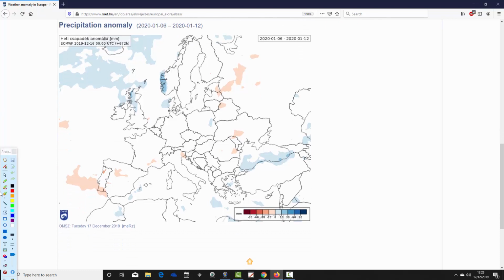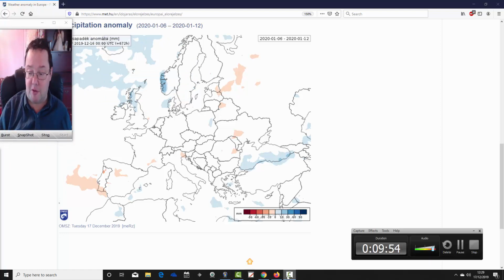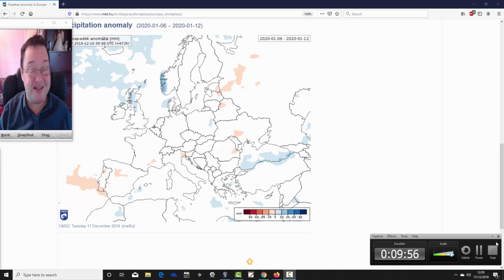Precipitation-wise, also very weak signals. It looks wetter than average here across the very far north, so to the north of the UK, to Iceland. It's wetter than average there, probably bringing the jet stream through to the far north of Europe. Otherwise, very close to average with precipitation. Again, probably indicative of the fact that we don't have a signal. As we've gone 4 weeks out, the model has lost its signal.